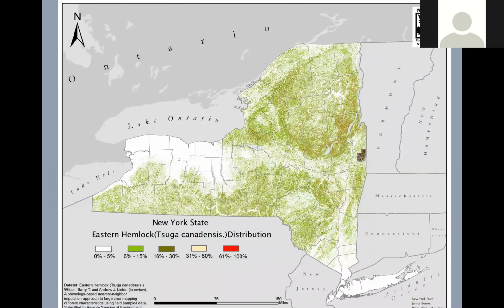And I put this in here because this is why we're particularly nervous in New York State. We have an amazing density of hemlock. It's actually the third most common stem in New York State, right behind red maple and silver maple. And if you look here, we have amazing concentrations of them in the Adirondacks, along the south part of the Adirondacks and Tug Hill Plateau, but it's also pretty much common throughout the Catskills and the southern tier.